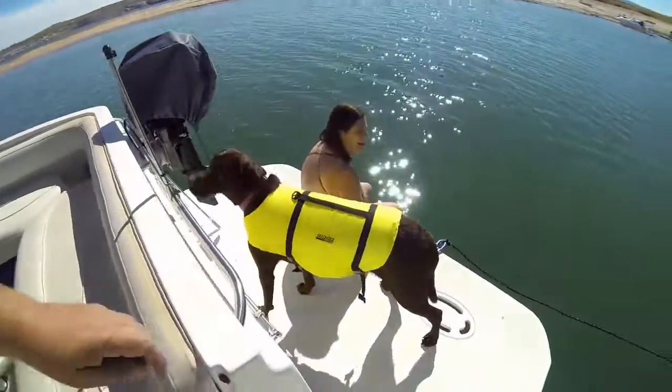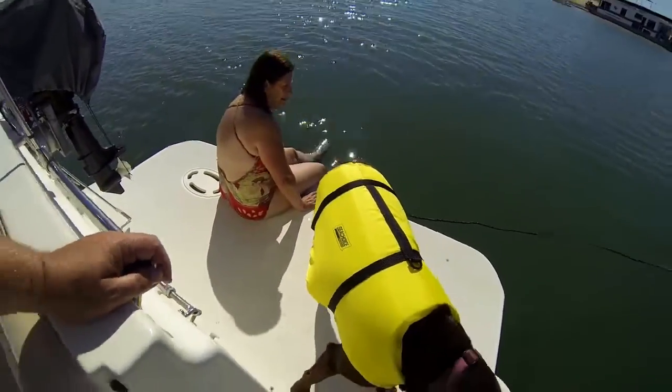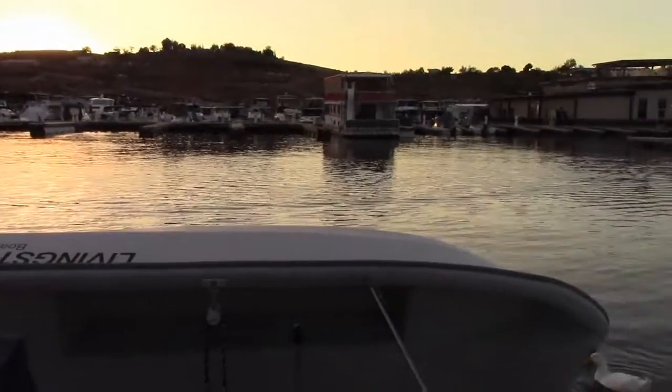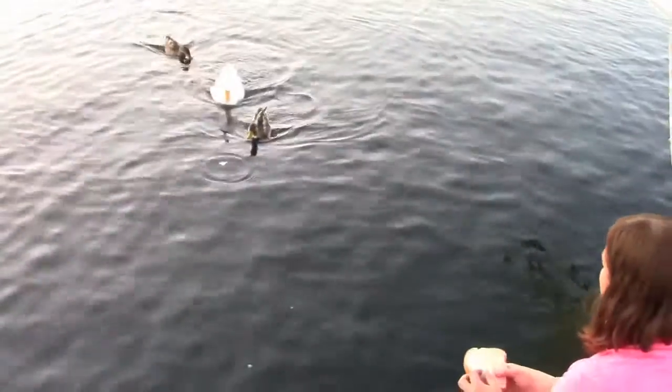Cinder, what you got? Look at your nice life preserver. You're all yellow. You're now a yellow lab. So that evening, we got back to the docks, and Sherry decided to feed the ducks. But we got a little bit of a surprise. She started feeding the fish. Here they come. Big one.